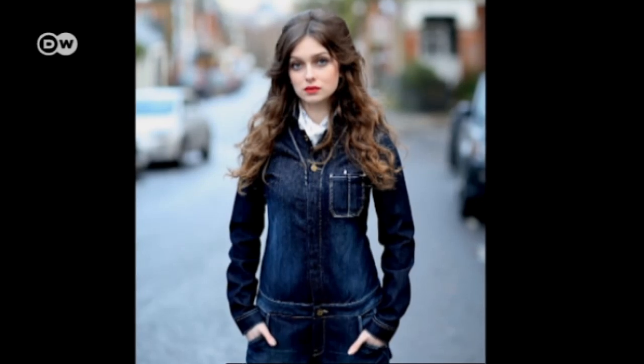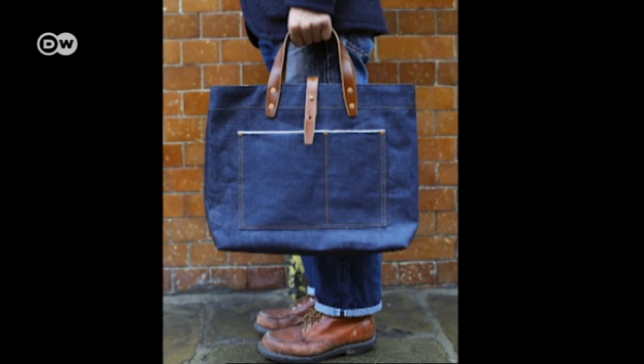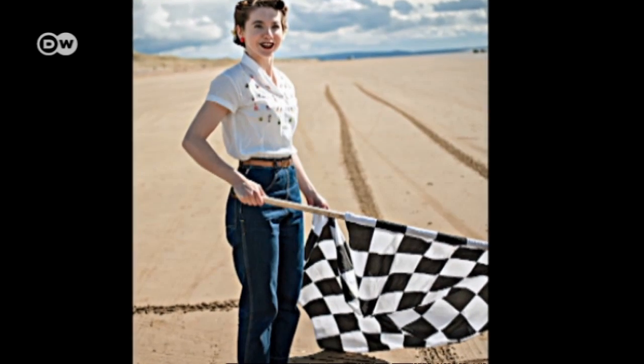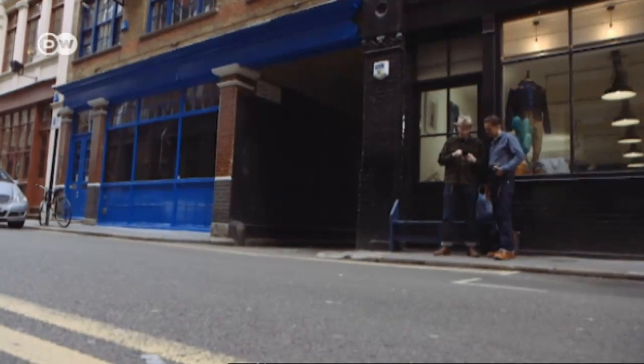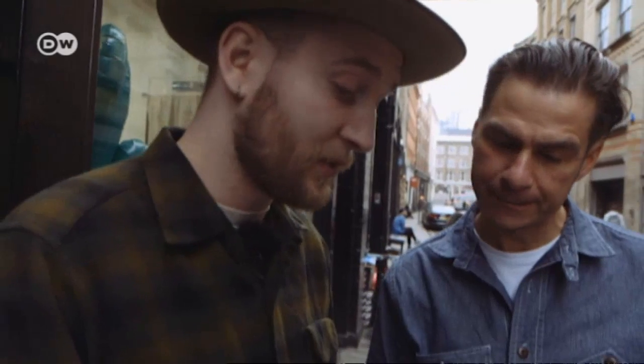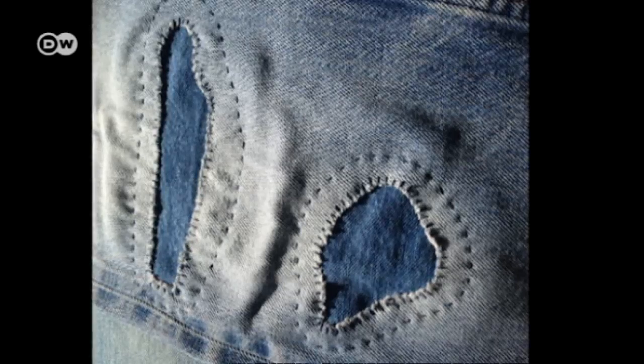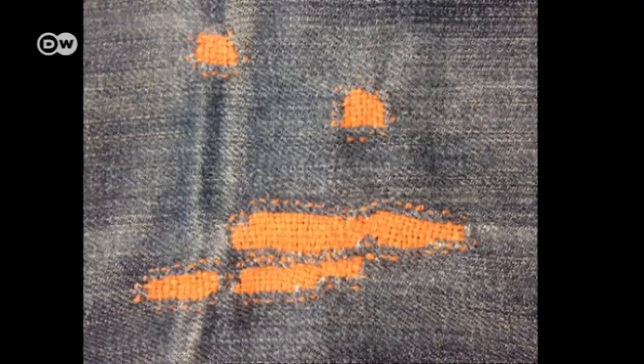While I was making Denim Style, I realized that London is Europe's unofficial denim capital. The vintage scene here is very big. People trade in denim. There are an incredible number of shops here. London even has its own denim doctor. Luke Deverell can revive the most beat-up pair of jeans and turn them into a fashion statement.